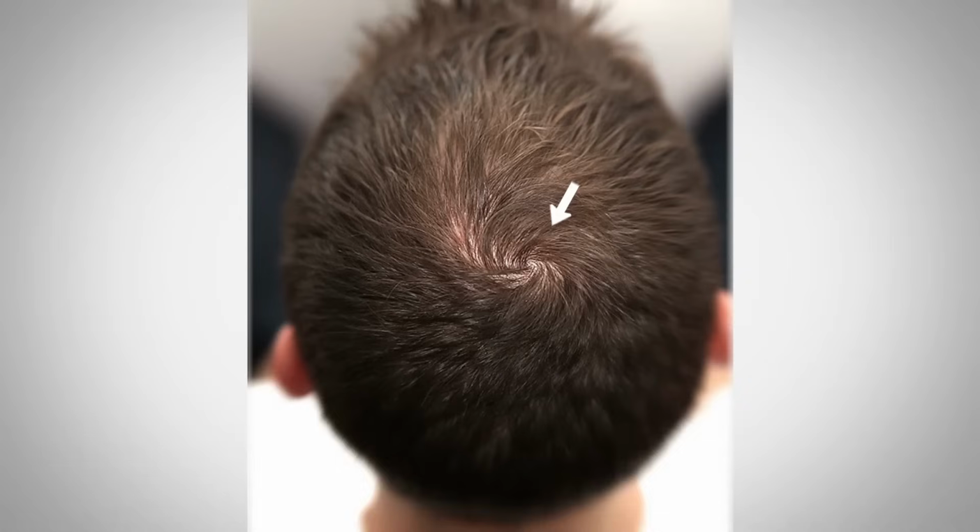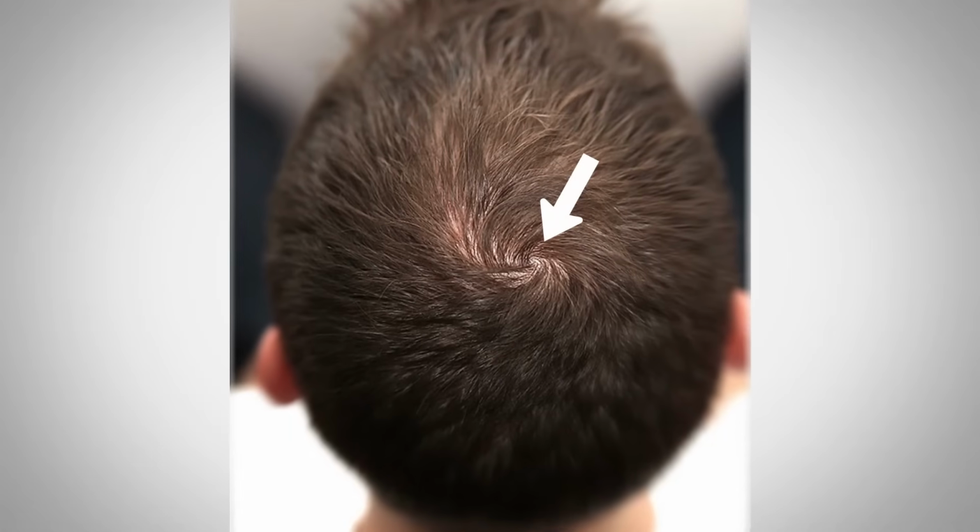Now, the location, should it be on the left or the right? Depends on where your cowlick's at. So the cowlick is the back part of the hair that goes in different directions. I have mine right back here, but I have moved the line over here and it can work over there. Looks a little bit odd in the back, but if you use enough product. But some guys have 2 cowlicks, some guys have 3 cowlicks.